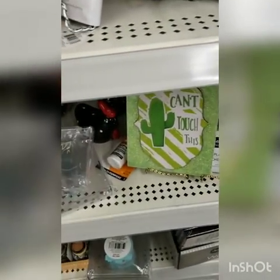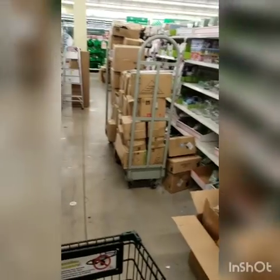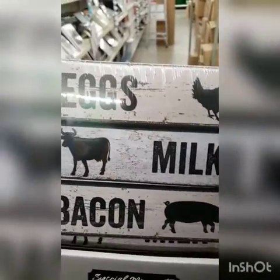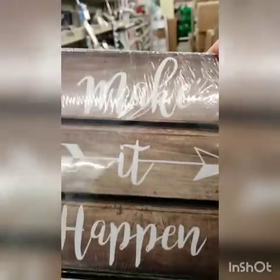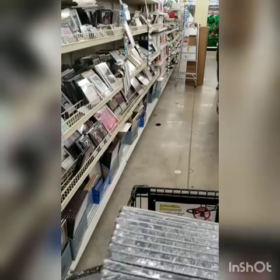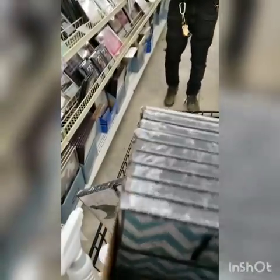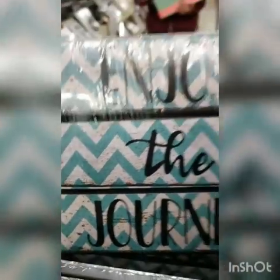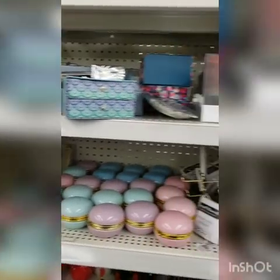Trinket tray. And look at these signs. These are some plastic signs that they have. Wouldn't be Dollar Tree if it didn't have boxes. Eggs, milk, bacon. Farm to table. And these are hard plastic. This one says make it happen. This one says our happy place. This one says enjoy the journey. Yeah, they're hard plastic. Nothing else.